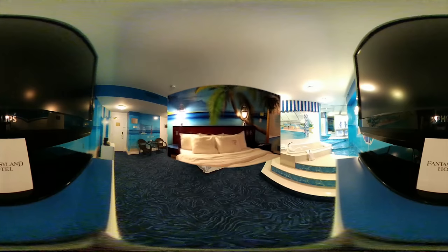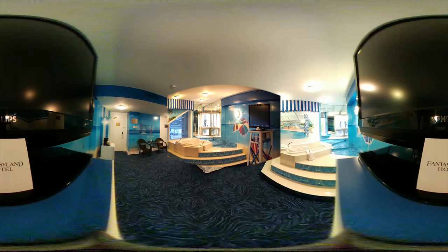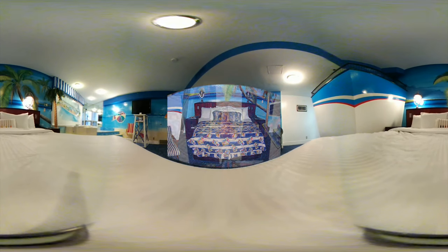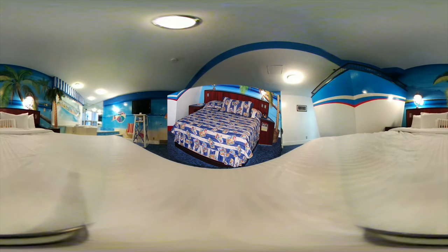We can see that with the advent of LCD televisions, the lifeguard chair slash TV stand needed to be modified. But aside from that and some new chairs, the bed covering is the only update. Just look at how awesome this bedspread is. Perhaps this was the one thing that may have been too cheesy for the room to handle.